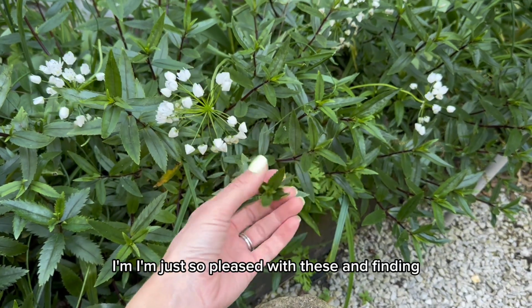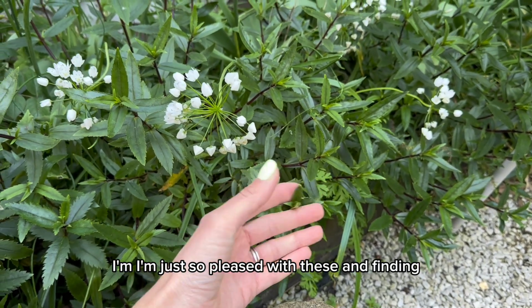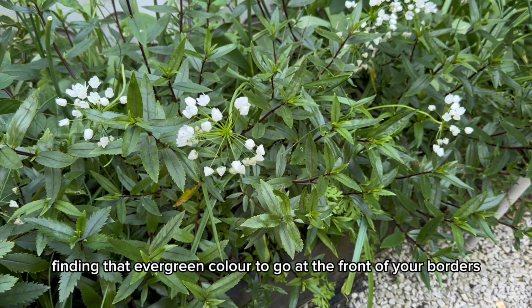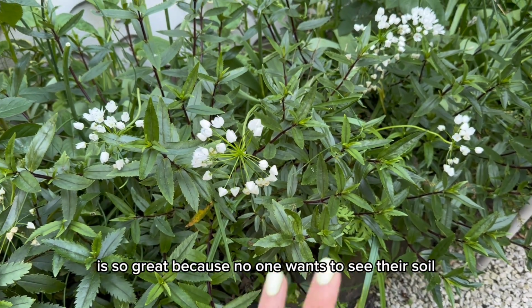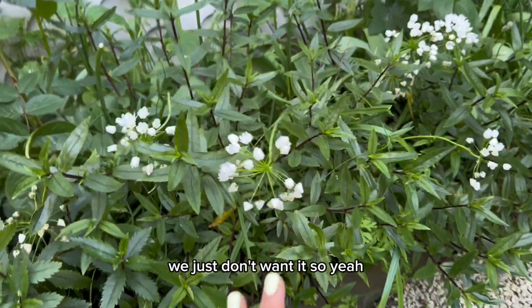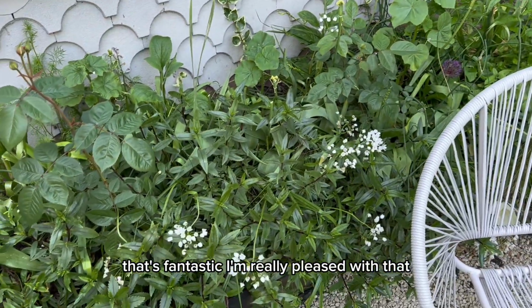But I'm just so pleased with these. And finding that evergreen colour to go at the front of your borders is so great, because no one wants to see bare soil. We just don't want it. So yeah, that's fantastic. I'm really pleased with that.